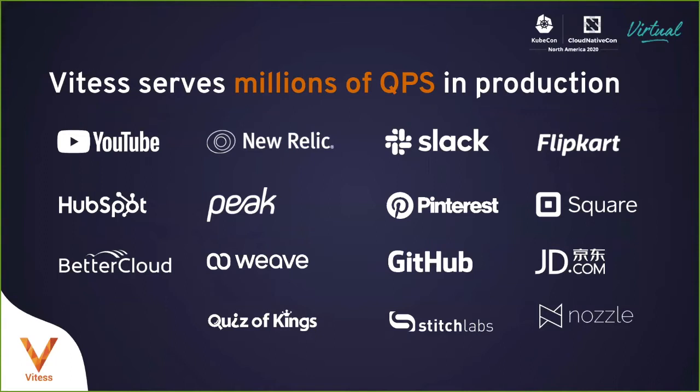Vitess serves millions of queries per second in production at various companies. Some of the biggest users of Vitess are JD.com and Slack, and they both have very high traffic instances. JD is the largest Chinese retailer, which means that it is the largest online retailer in the world. And Slack, as most of you know, is a collaboration tool that is serving many, many large enterprises. Some of the Vitess users run it on their own hardware. Many of them run it in the cloud, and some of them run it in Kubernetes. And Vitess can run in any of those configurations.